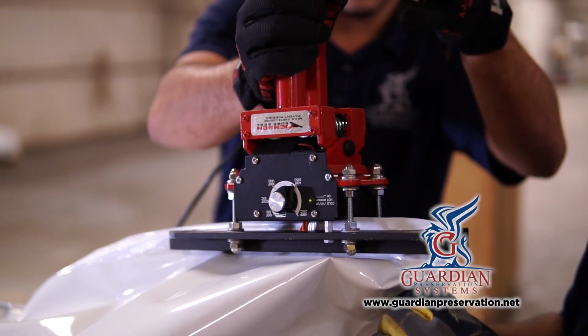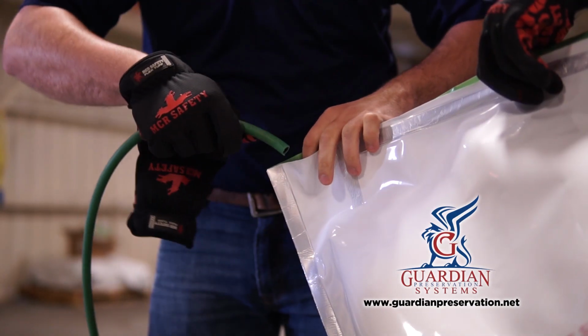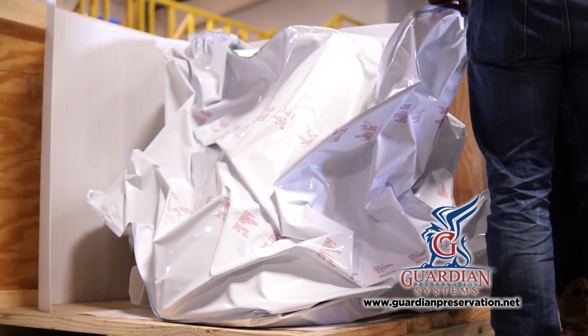Our process involves purging with inert gas. What that does is removes all the oxidizing agents from the atmosphere. That item can now be stored long-term without any risk of corrosion, moisture, debris, anything like that.